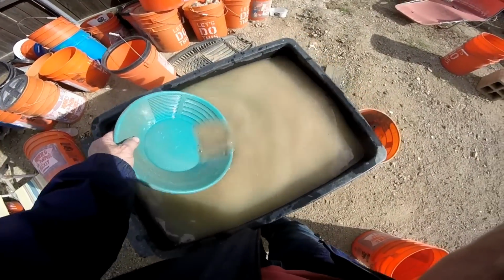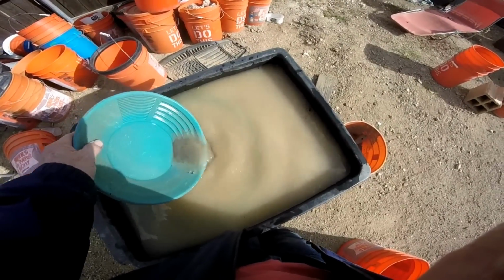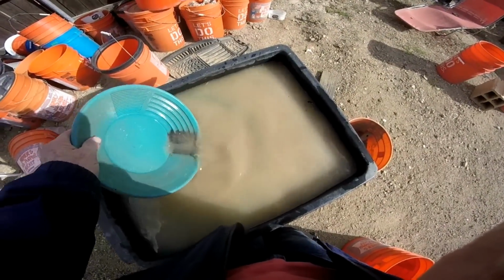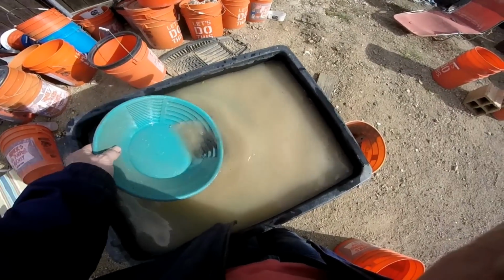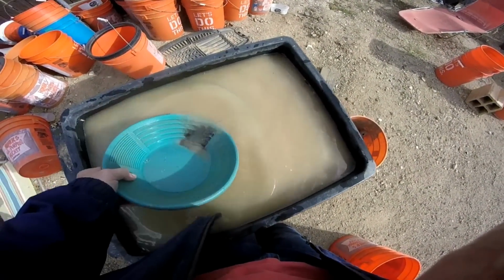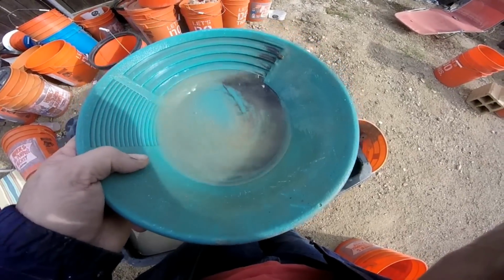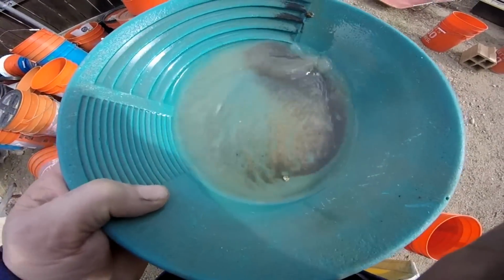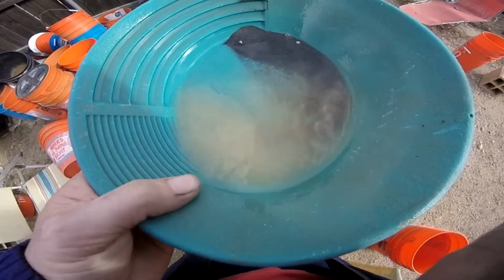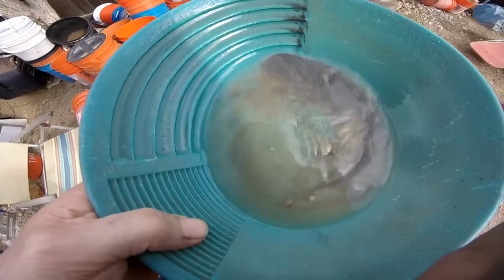Anytime you can use water over a dry method like a dry washer, do it if you can, because you'll get higher return. I mean, I use dry washers all the time, but if you're somewhere where you have water or you're able to bring it home, do it that way.